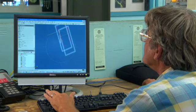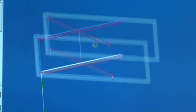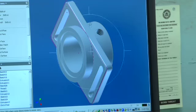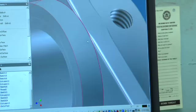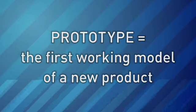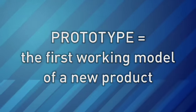The engineers then take their ideas and put them into a 3D computer modeling program so they can build them in a virtual world. We take that concept, start putting it on the computer in 3D, and from there we take it and make a material prototype. A prototype is your first concept. It's the first part you build.